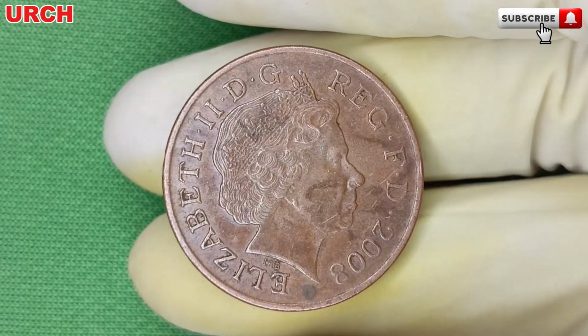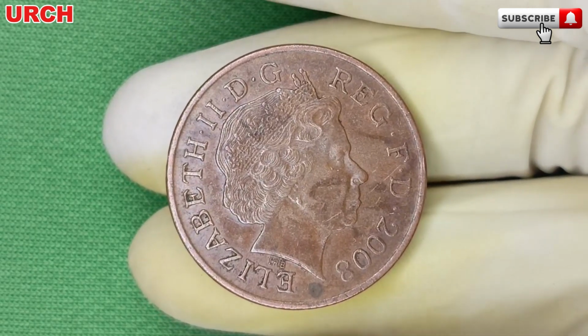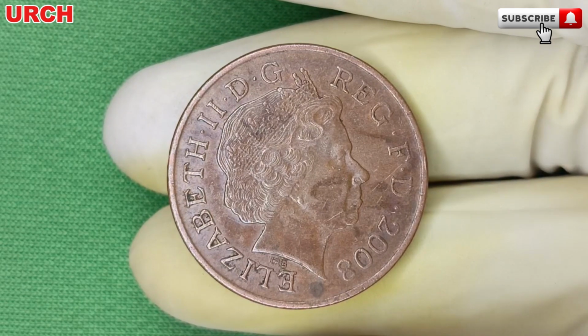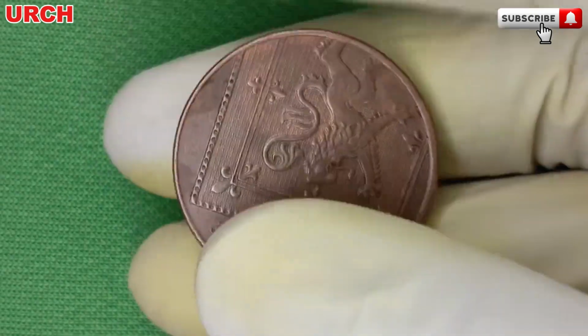The wording is off. The shield design doesn't match the text. A quick inspection reveals the truth. This isn't a regular coin. It's a numismatic unicorn. But how does a coin go from being worth 2 pence to a staggering $13 million?